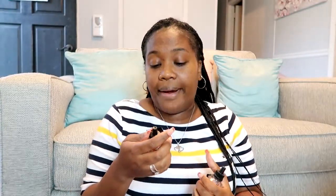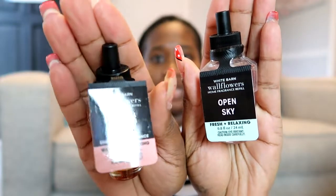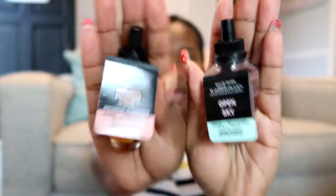I picked up the Caramel Pumpkin Swirl and Open Sky because they said warm and comforting and fresh and relaxing. Like, come on, how obvious am I, right? So that's what those two look like. And then lastly, I picked up a room spray. I love their room sprays. I have one right now called Hibiscus Waterfalls. Guys, so clean, so fresh, smells amazing. It was the perfect summer scent. And apparently that was a limited edition. Of course it was.